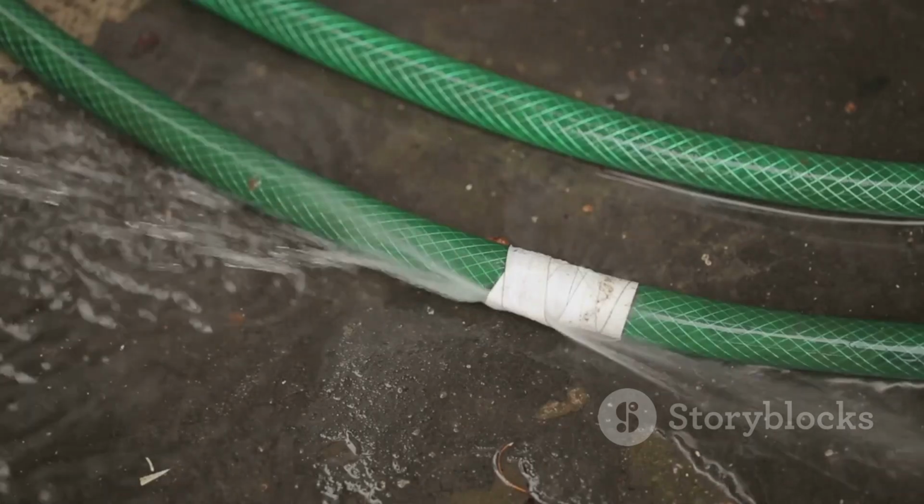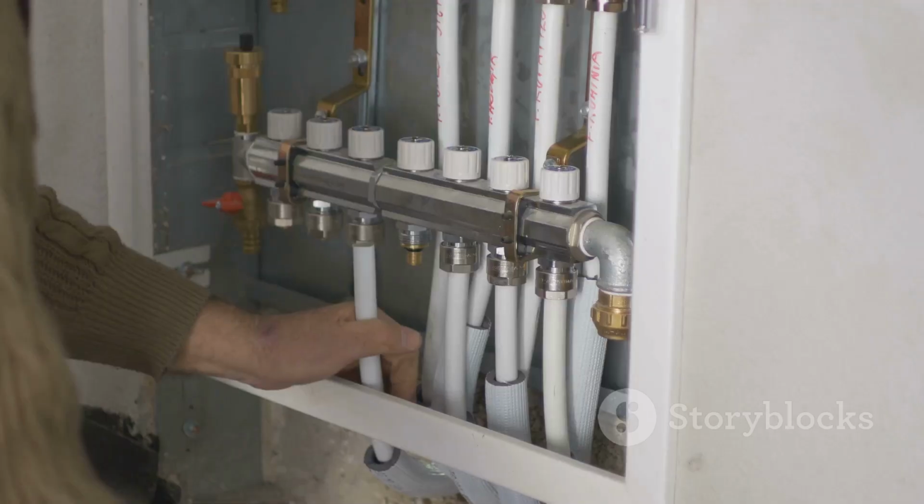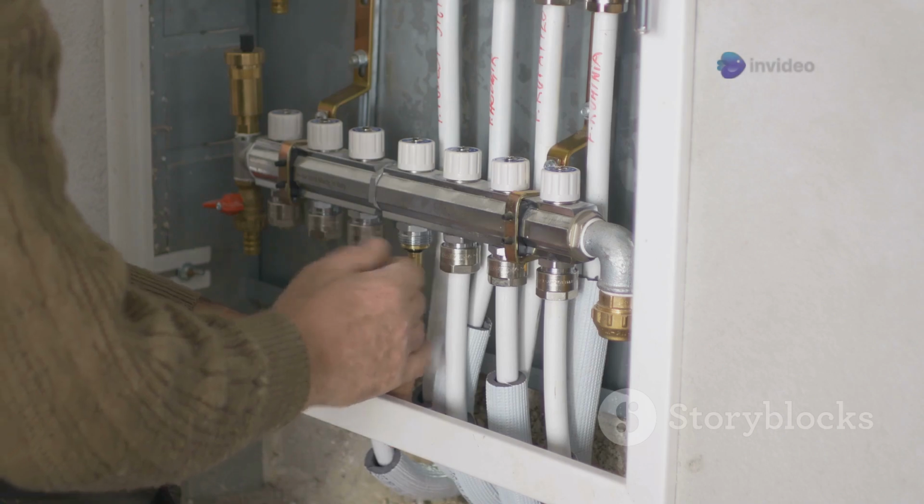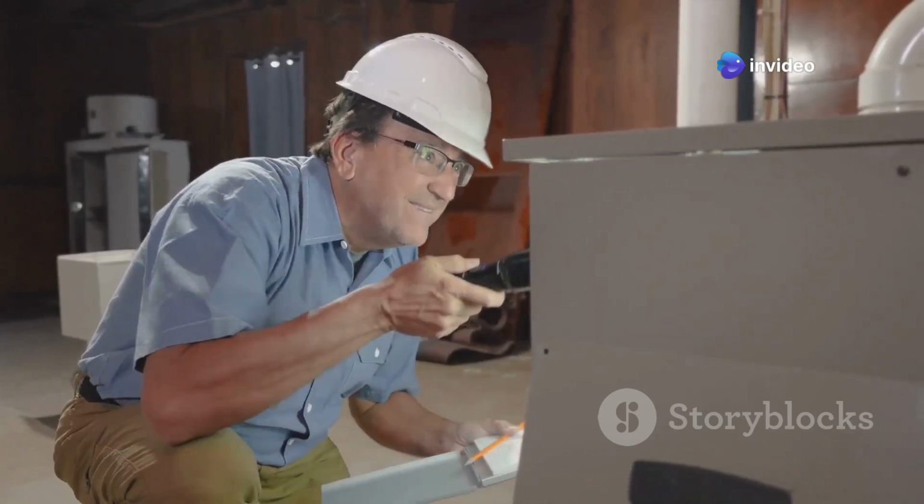A tank heater needs to be drained and flushed of sediment. A tankless heater needs to be descaled by circulating a cleaning solution through its internal parts. Look at your unit to see which one you're working with.